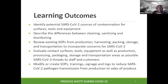We're going to look at a refresher on cleaning, sanitizing, and disinfecting. We're going to look at those existing procedures that folks may already have in place in the production, harvesting, packaging, storage, and transportation function as they relate to SARS-CoV. We're going to look at those contact surfaces and talk about some strategies there in terms of some enhancements. And we're going to look at the modifications, the ability to train, and also monitor and adjust. Next slide.